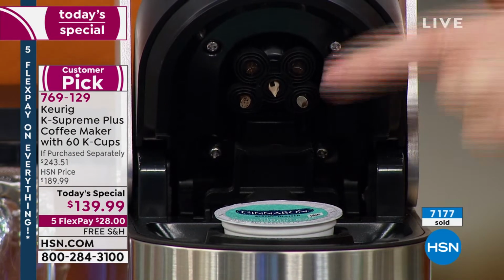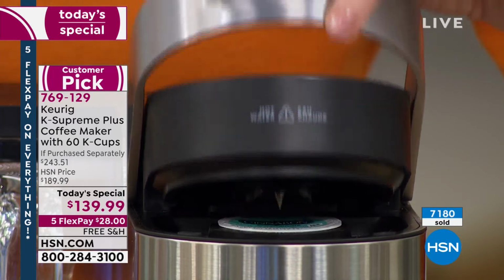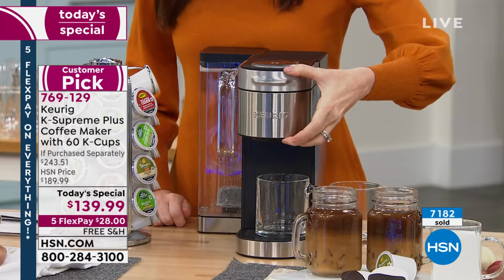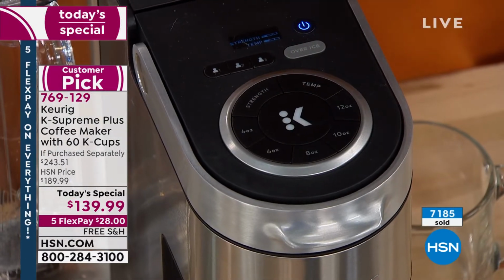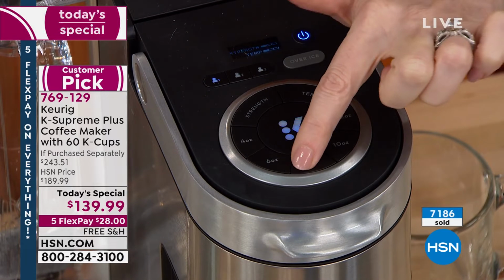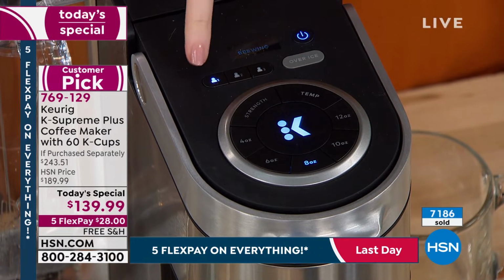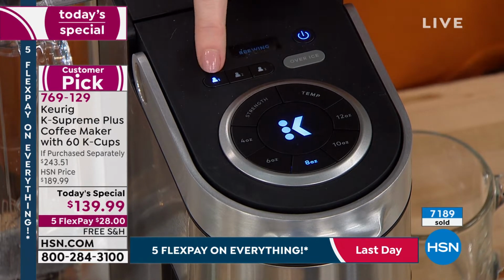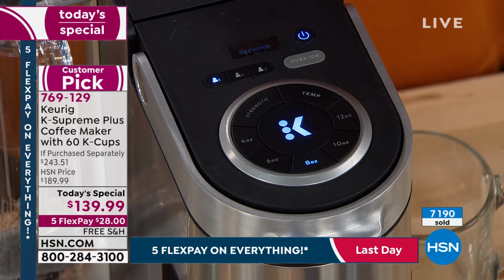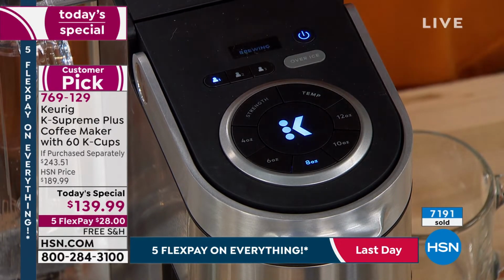So here it is. So you can see the five little stabbers. I don't know what they're officially called. I just close it here, and now it's ready for me to go. So I'm gonna choose the size. I think that I'm ready for about an 8 ounce. And then I just push the button and it's going. Now, if I had already set this, I would be number 1. And then I would know exactly the strength I like, the size I like. You can click that as well. You can click what temperature you like, the strength that you want, completely customized.